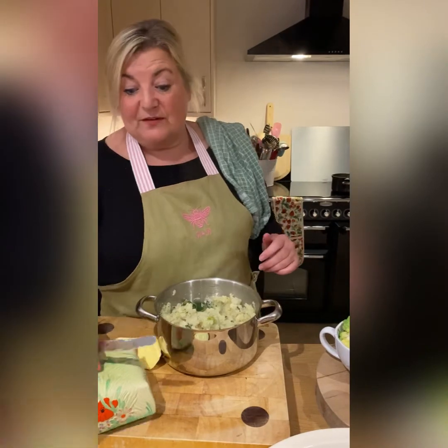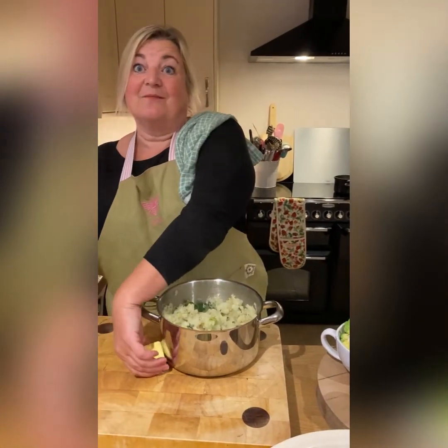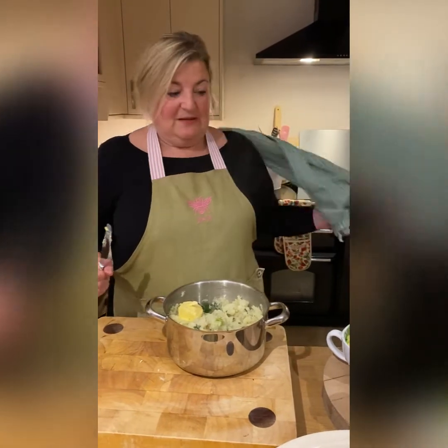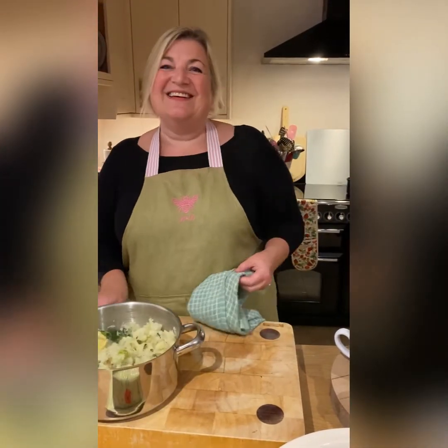Makes all the difference, doesn't it? It's better when you get it in the pan as well. Is that all the butter you put in?